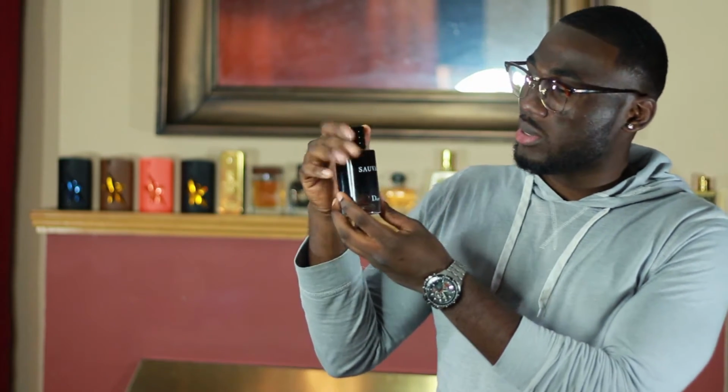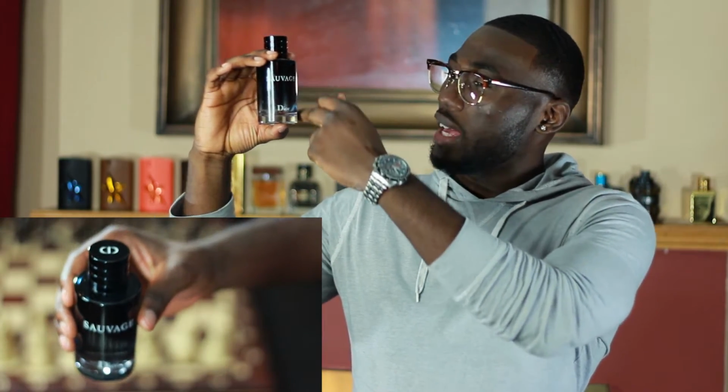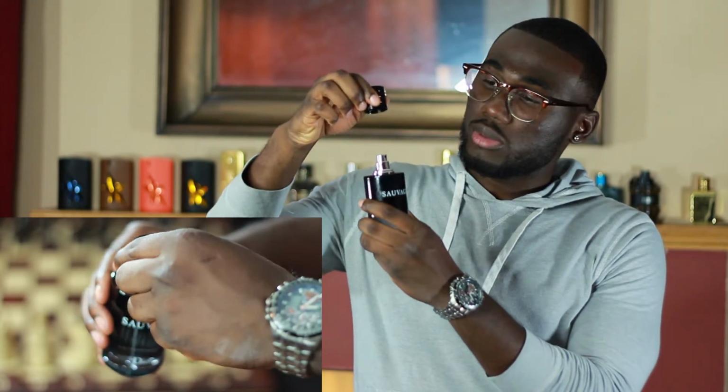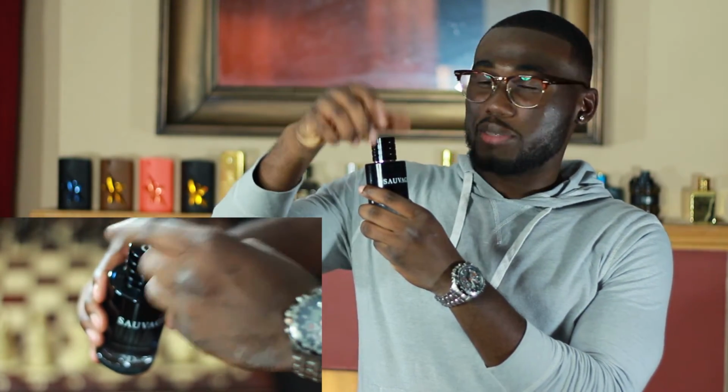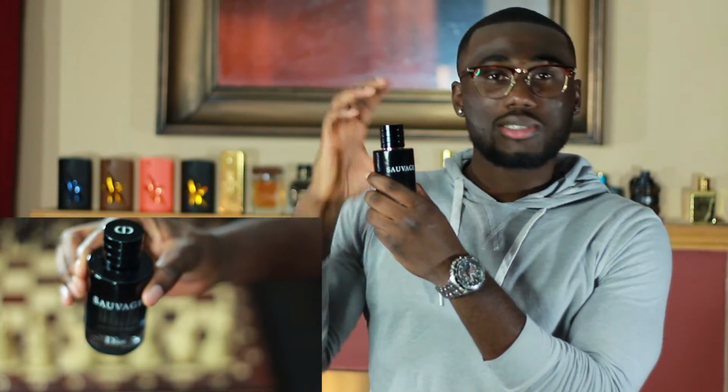I mean, it kind of looks like a blue version of Fahrenheit from Dior, but it also does resemble the Dior private line bottles. It's like a smaller version of it, but it's a really nice bottle. The top is blue and it fades to white at the bottom. Really nice. Also, it has a magnetic cap. That was a bad trick by me, but there you go. So yeah, magnetic cap too, so really nice presentation.